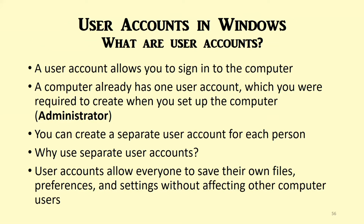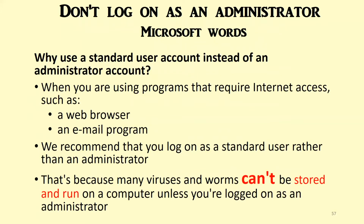So a user account allows you to sign into your computer, and in Windows 10 you have two administrative accounts on a brand new computer. You can create a separate user account for each person who uses the computer, and when you do that, they all have their separate desktop, separate settings, and separate files for pictures, videos, games, et cetera. It's like one computer being multiple computers for multiple people. And these are Microsoft's words right out of the Microsoft website: don't log on as an administrator.